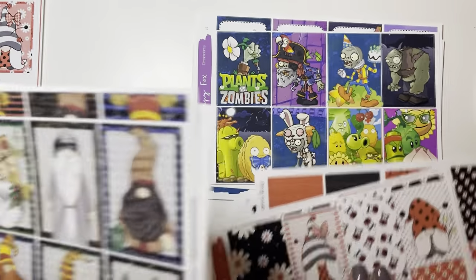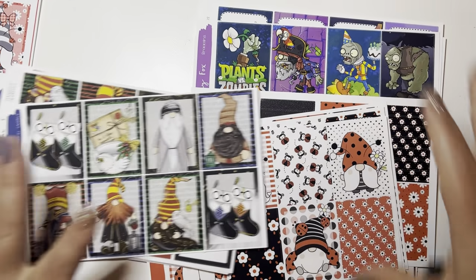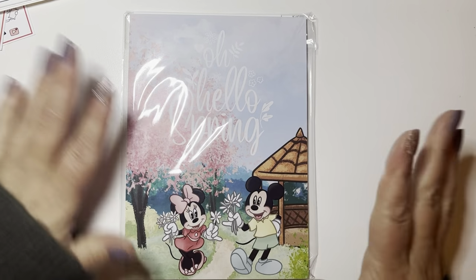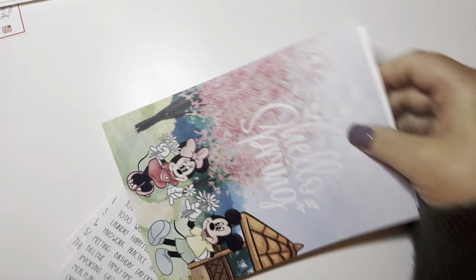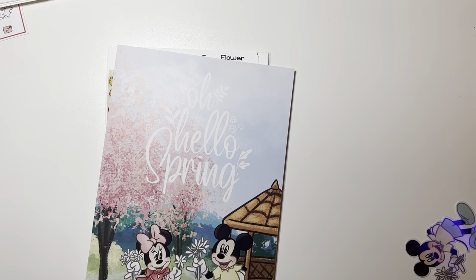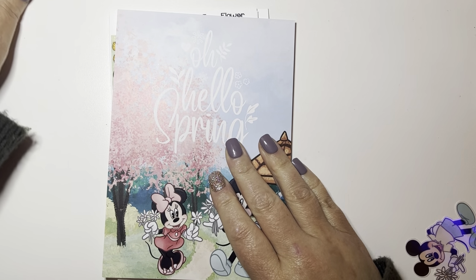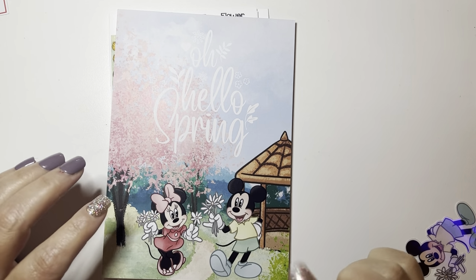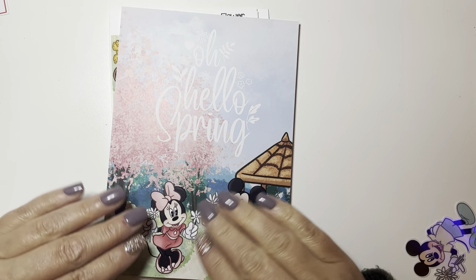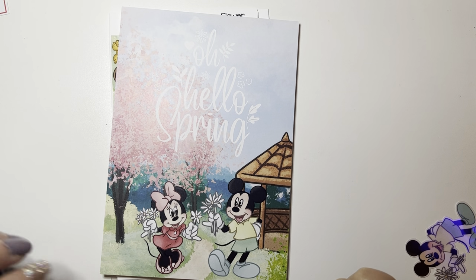So those are the three kits that I picked up, which I absolutely love. And then I was blessed with this. Okay, you guys, if for anything else, you have got to check out the magical subscription from the Scrappy Fox. You get a bazillion stickers. They are Disney themed. She picks the theme every month. They're amazing. I'm in love with this particular theme because it's spring and it's got the pastel colors and it's got all my Disney characters.